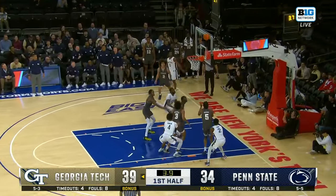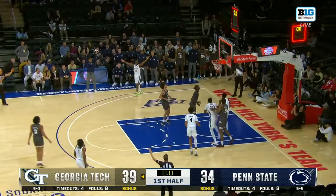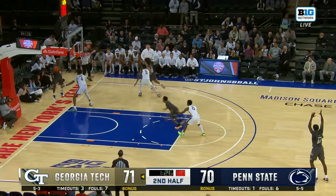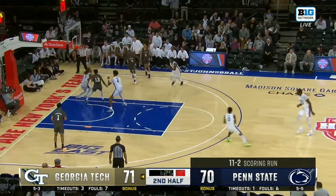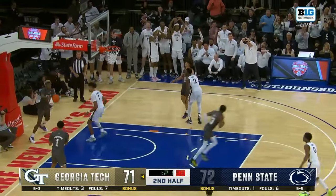Clary got some space. Tapped out. One for Baldwin. The three is good as it goes. Got it at the buzzer. Great job by DeMarco Dunn on the tap out. Reeves having a hard time finding somebody. Kelly lost it to Baldwin. Puff Jackson. Penn State back in front.